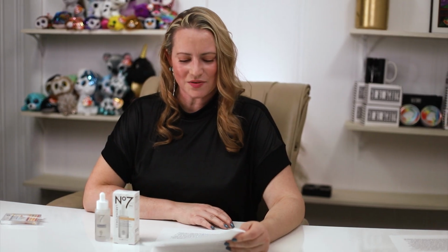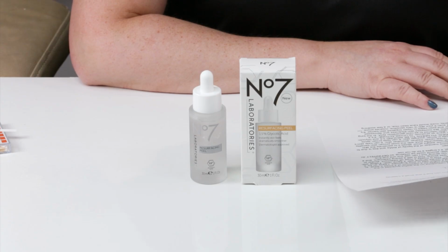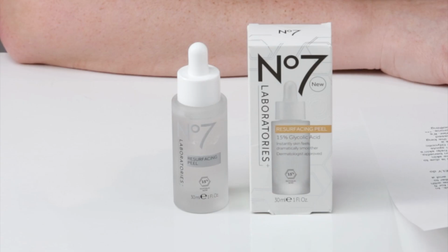So they say, No7 Laboratories Resurfacing Peel reveals more luminous skin that feels firmer and dramatically smoother, powered by 15% pure glycolic acid. This clinically proven resurfacing peel reveals more luminous skin, feels firmer and smoother, dermatologist approved, gentle yet effective 5-minute wash-off treatment, peels away dead skin cells, impurities, pollutants for radiant, youthful skin. And I will do a pH test of this one, since glycolic acid is quite pH dependent on how strong it is.